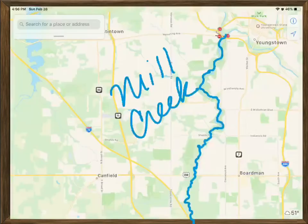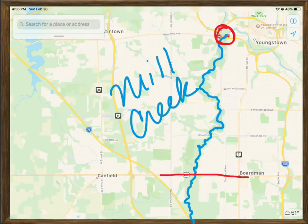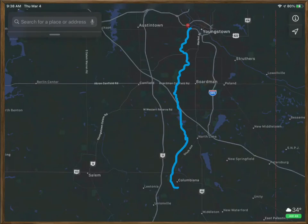So that's Mill Creek. If we look at Mill Creek on a map, it runs from the south to the north, and it dumps into the Mahoning River right near downtown Youngstown. This is 224. If you've been to Boardman, there's 224 and 7 where the mall is. And if we zoom out a little bit, we can see that Mill Creek actually starts near Columbiana, Ohio, just south of Columbiana, not too far from Crestview Elementary and High School. It flows north through Beaver Township. It crosses under the turnpike and then continues to head north. And from about here on, it's entirely in lands owned by the park. So that's kind of a nice thing.